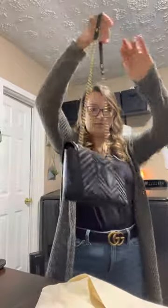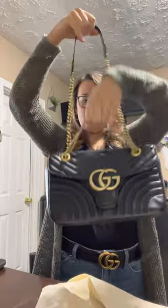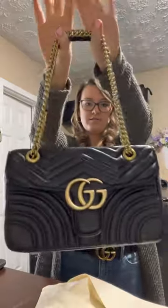Next is my Gucci stuff. I'm a Gucci fiend. It's my favorite. It's so simple, it's modern, it goes with anything. I'm a huge neutrals person, and black is my favorite color. So first, I'm going to show you my Gucci Marmont bag. You can wear her two different ways.